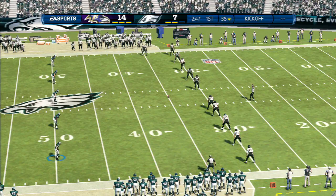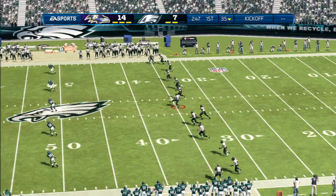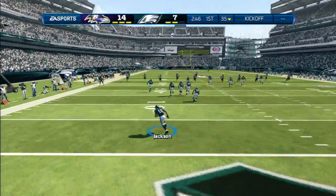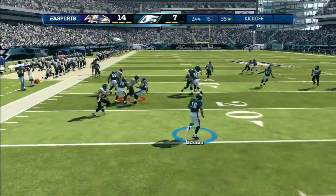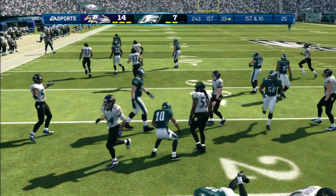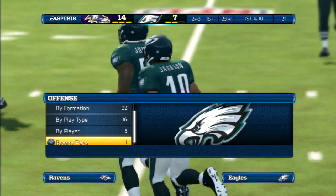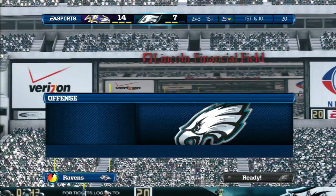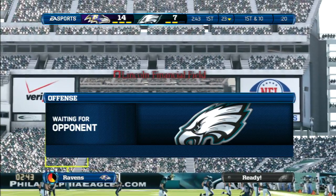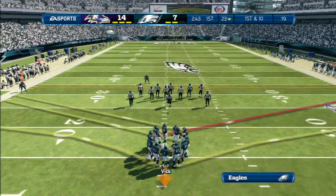The Eagles are prepared to return the kickoff. DeSean Jackson with a chance here on the kickoff. He's brought down at the 23-yard line. Number 10 on the return. The Eagles come onto the field now for this next series.